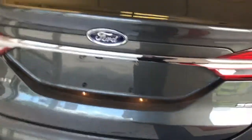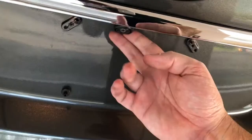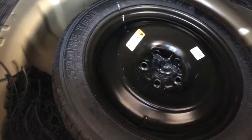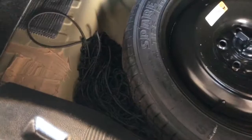Continue around to the back. You can see the SE badging. You also can see that this vehicle is equipped with a backup camera. Let's go ahead and pop the trunk. Power release on the key fob for the trunk. You can see how spacious that is. All kinds of room. 60/40 fold down on the rear seat if you need a little more. You also got your donut spare, jack, tools, cargo net. Everything's located right below.